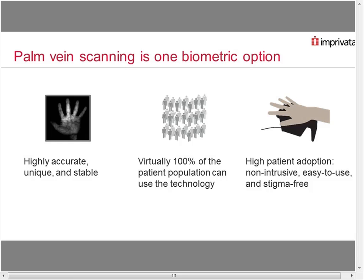And this is likely due, in part, to the fact that palm vein does not have any forensic value. It doesn't leave a trace. It's not used by law enforcement or by government. So that has less of a stigma than, let's say, something like fingerprint, which people associate more with law enforcement or government.